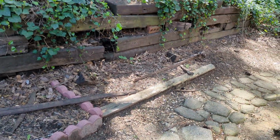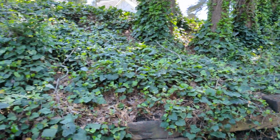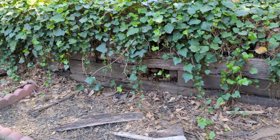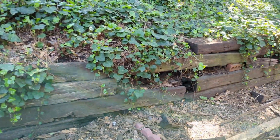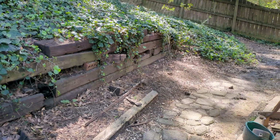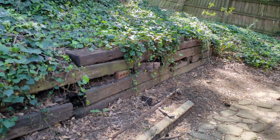Okay, this is such a mess. I hate to show you. We have ivy back here. The ivy needs to be trimmed off there. Yes, I know the wall is coming down, but at this point it's staying just like it is for a little while. It's not time right now for us to fix that. It needs it, we know.